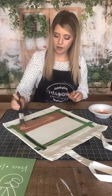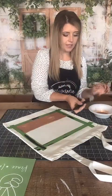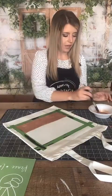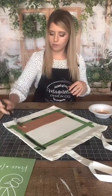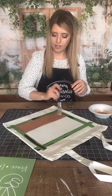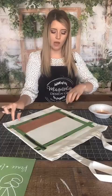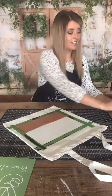Now, I put a barrier down. I say barrier, I put a border because I didn't want the whole bag to be painted. I kind of wanted just a block look on it. Now that's not saying when I pull out the tape that it might smear a little bit, but I at least wanted to know that I had some spacing. All right, so that was the copper.